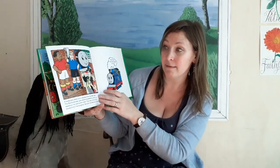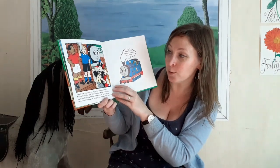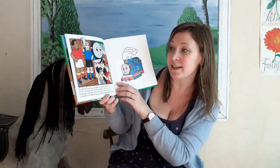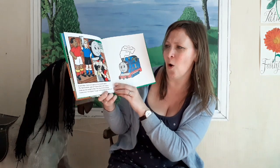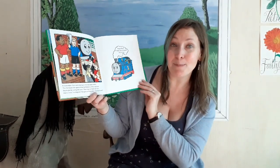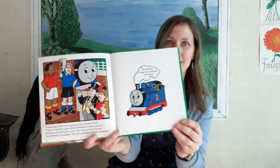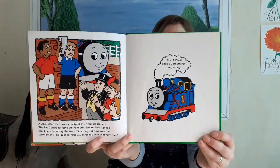A week later, there was a party at the Riverside station. The Fat Controller gave all the footballers a silver cup as a thank you for saving the train. "Ho, ho, ho! You may not have won the tournament," he laughed, "but you certainly beat that hurricane." Beep, beep. There's Thomas. I hope you enjoyed my story.